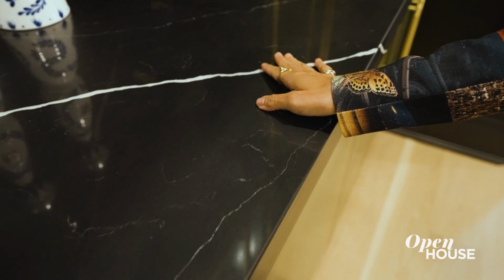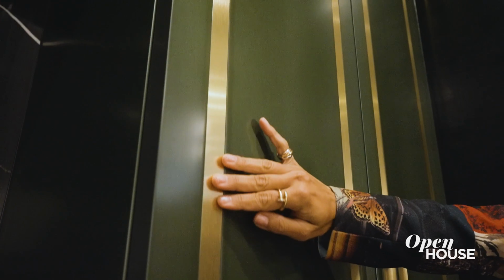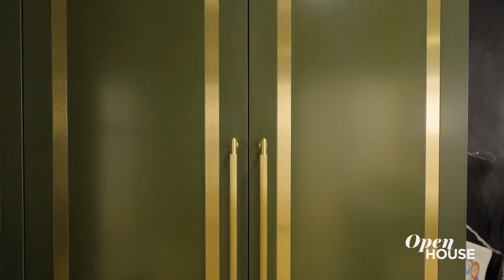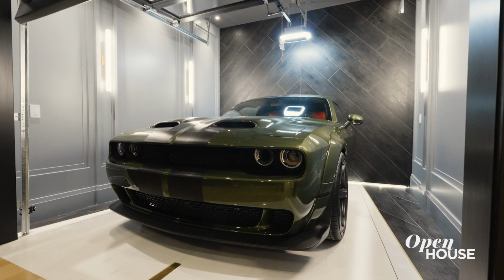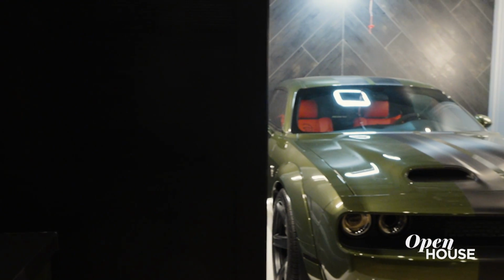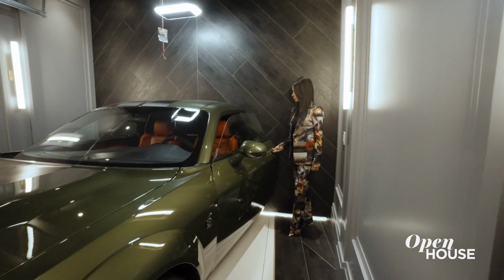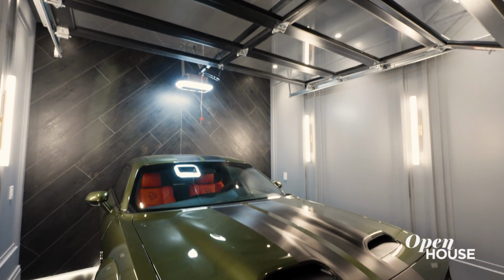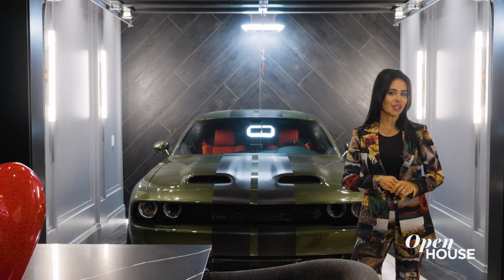I selected Nero Marquina for the countertops. I also did this beautiful gold inlay within the cabinet and this very special metallic green. The reason we selected that specific green is because it matches my client's favorite car. And from this angle, it looks like a whole car, but it's actually only half. We treated this like an art installation. Because after all, this entire home is a work of art.